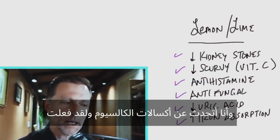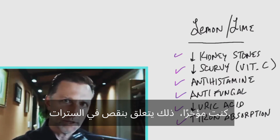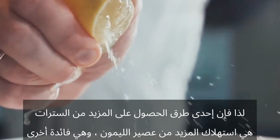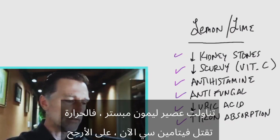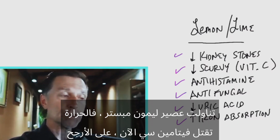The citrates interfere with the formation of a kidney stone, okay? And I'm talking about the calcium oxalates. And I've done a video recently on that being related to a deficiency in citrate. And so one way to get more citrates is to consume more lemon juice. Another benefit of lemon water or just lemon juice is for its vitamin C. But just remember, if you have pasteurized lemon juice, the heat kills off the vitamin C.